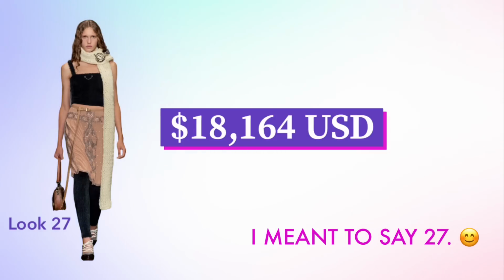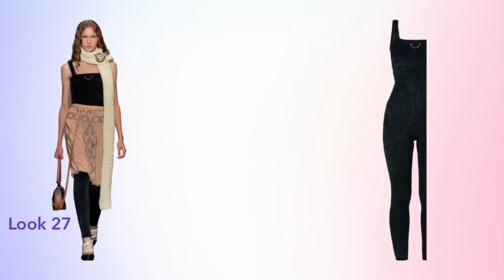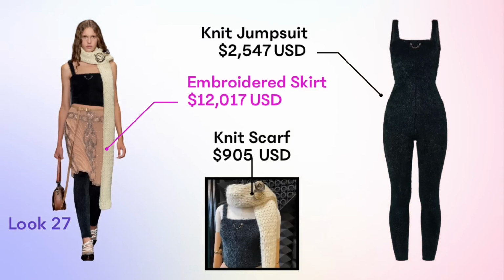This is relatively affordable at only $18,000. This is actually a jumpsuit styled with an embroidered skirt over it. And like the dress, the embroidered skirt is the bulk of the cost at $12,000. The scarf adds on $900, and the knit jumpsuit adds on $2,500.